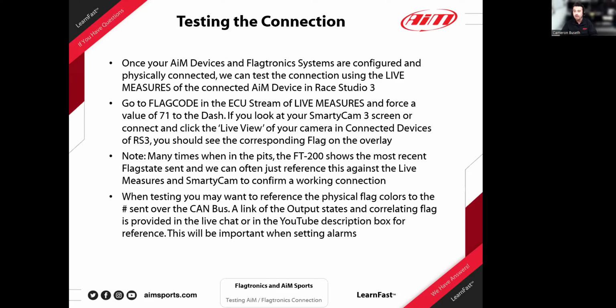Being aware is absolutely important. But like you said, Roger, that's exactly right. Your corner workers have control modules that allow you to send different flag states to posts all around the track, and in return to the flagging systems inside the car. All of that is controlled through race control with the FT200 or series representatives, Flagtronics representatives that are helping out on that end. But it is all sent remotely and tracked accordingly through our systems.